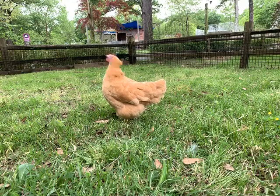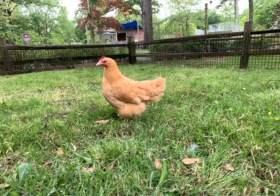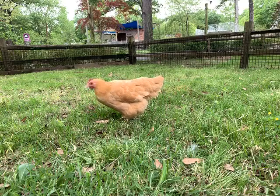Sometimes you can get a little bit of a hint as to what color egg they're going to lay by looking at their ears. Chickens with red ears typically lay white eggs, and chickens with brown ears typically lay brown eggs.